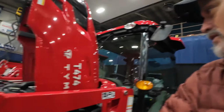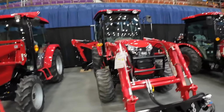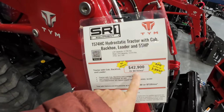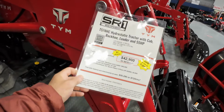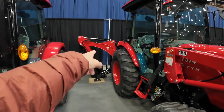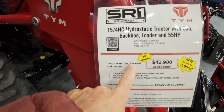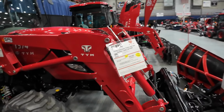Sounds good. So the 574 here, cab, obviously the attachment doesn't come with it, but you're looking at a hydrostatic cab, loader, 55 horse, $42,900 is what they're looking at. Total options and attachments as seen, $50,290. So that means that's with the backhoe and all that good stuff. Oh, wait a minute. No, I'm sorry. Tractor, cab, backhoe, loader is $42,900 as seen. So that's with the snowplow and some other stuff, the way they've got it set up here.